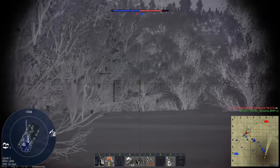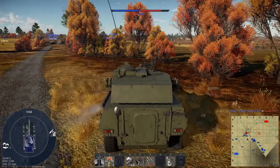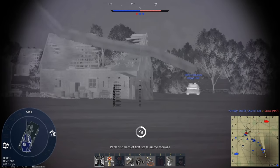Rangefinder doesn't seem to be getting a good range there, so I'm going to leave that for now. Let me go look down here. Oh man, this feels like cheating. It really does.